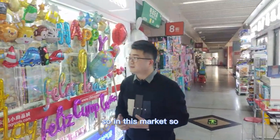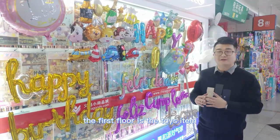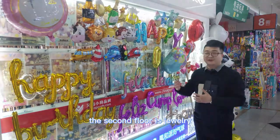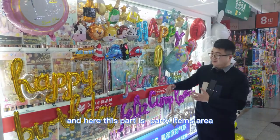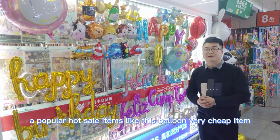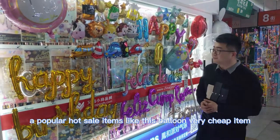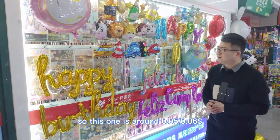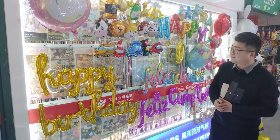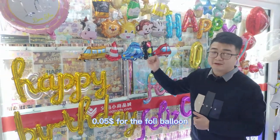So in this market, all the items are very easy to find. Like this one, the first floor is the toys, the second floor is jewelry, and this part is the party items. It's also a popular hot sale item, like this balloon, very cheap. This one is around 5 cents USD, the foil balloon.